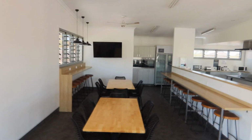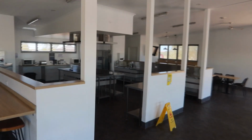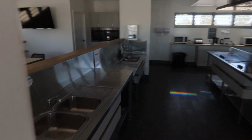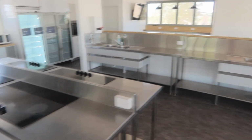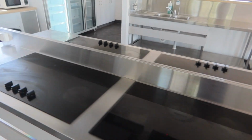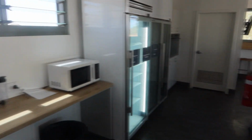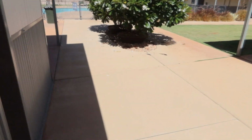So we did a little tour of the campground because it's very bougie. Starting off with the camp kitchen, which is just crazy. It's got TVs and look at this. Have you ever seen a campground like it? All the kitchen tops, you've got 4 hob tops, fridges, even ovens if you want to bake anything. Loads of fridges.